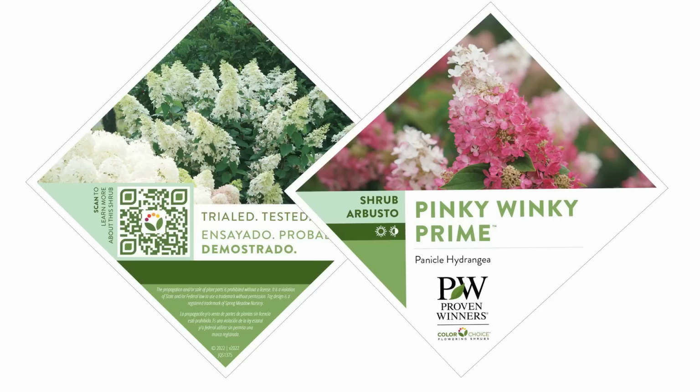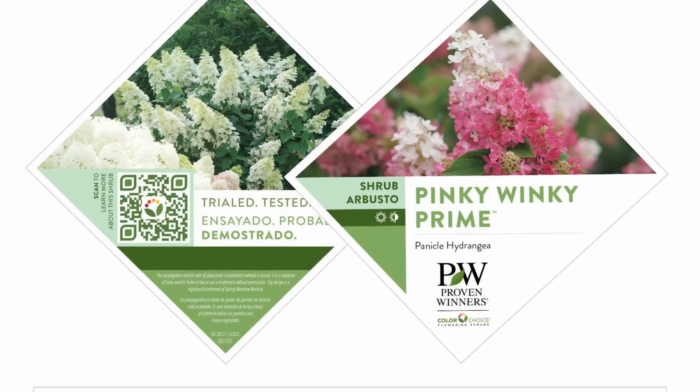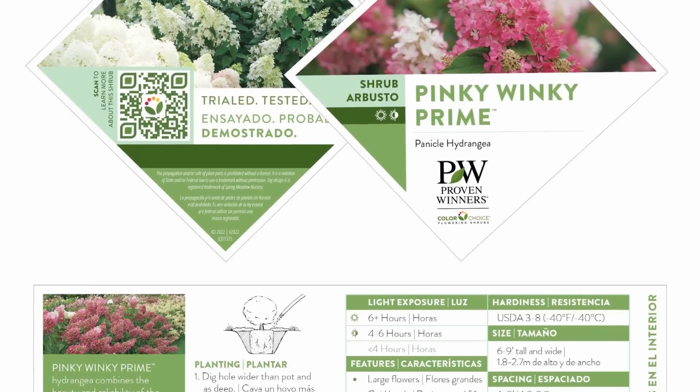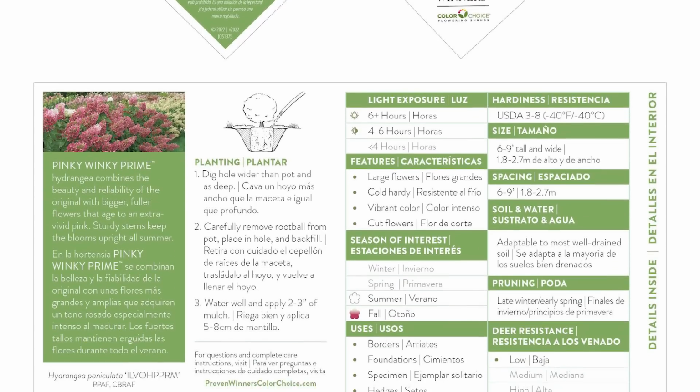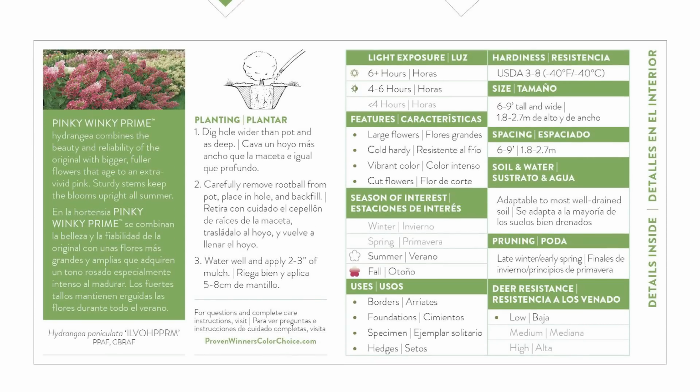And one of the questions that I hear so much from people that I think is really the cause of confusion is how much sun can panicle hydrangeas take? So our tags, if you look at a Proven Winners Color Choice Panicle Hydrangea tag in the store, they say full sun and part sun. So that's a minimum of 6 hours a day for full sun and 4 to 6 hours or filtered light through the day for part sun. And so people will say, well, which is it? One of the things is that we sell our plants across the entire country, the US and Canada, and that's a lot of different climates.